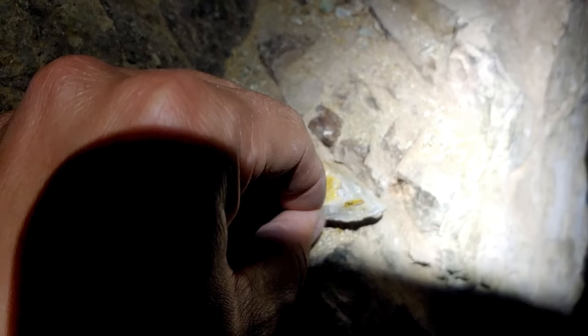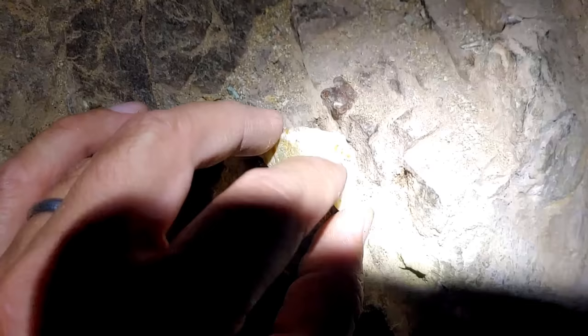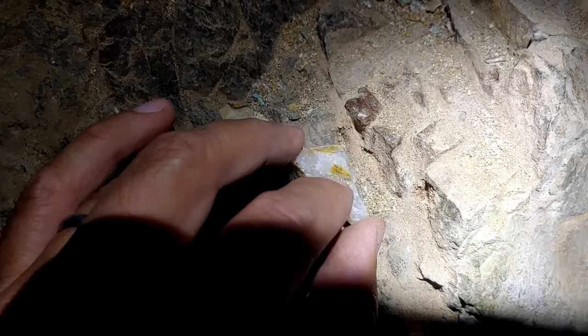We're about 30 seconds into it here, and I've already found a huge piece of gold right there. And I should have got it in the face when it was sticking in the face, but I was so excited to get it out and show you guys. But that's a pretty dang nice piece of gold there.